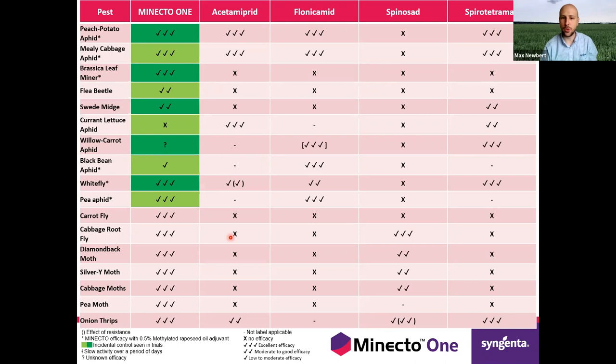But I thought I'd just put this slide up on the screen because what we have on the Manecto label and what it has activity against are two separate things. We do find a very good level of incidental control on quite a wide range of insect pests. So on the screen, you can see Manecto 1 at the top, along with other options you might have in the industry, and what their relative spectrums are against the pests on the left.